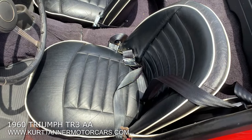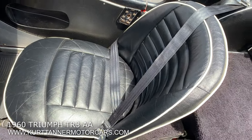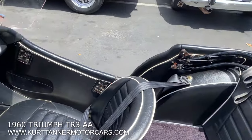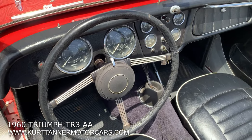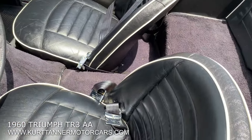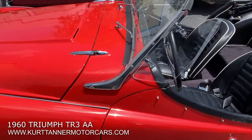Seats are beautiful. Seats are leather, and you can see there's actually no wear whatsoever. I like these three-point seat belts fitted. They're really nice and safe, especially for a car with these low-cut doors. Original steering wheel, trafficator, horn push. This car looks to be a super original car that had an easy, straightforward restoration on it.